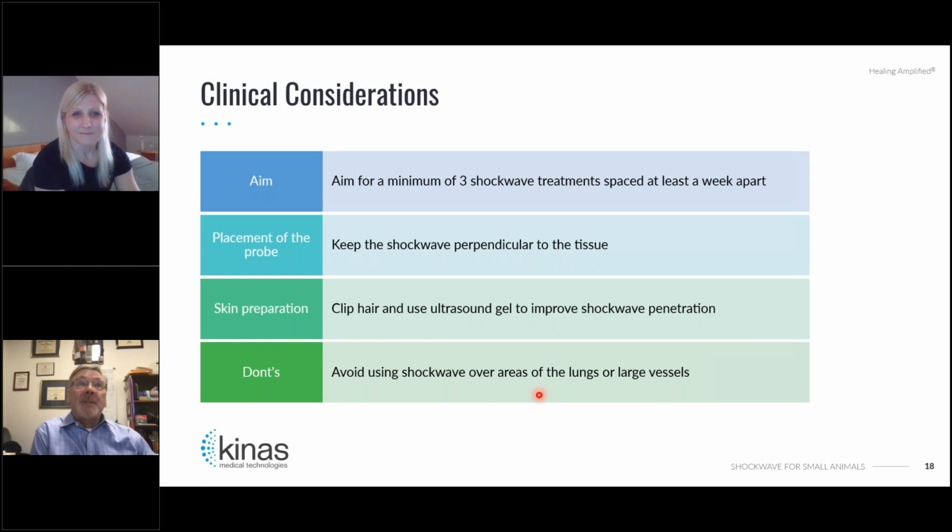But there are plenty of studies. On the human side, we have about 3,700 shockwave studies at this point. And some are as few as 1. They evaluate 1 treatment, and I would say 4 to 6 is pretty common, but we don't know the optimal. Yeah, we don't know the optimal. And would you say with a week apart, that should work? That's what we say right now.